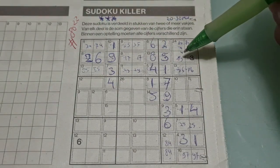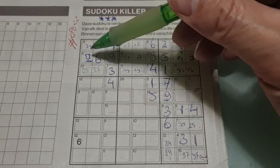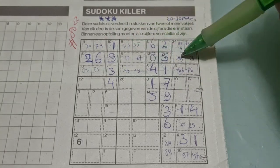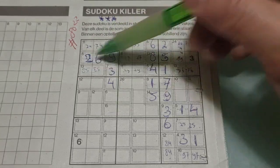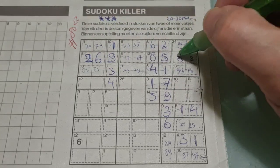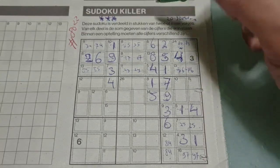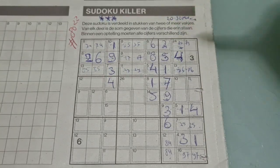So here can be 9. So 1 digit left. We have the 1 and the 7. The 1, the 2, the 3, 4 should be there. Okay, so the 8 and the 9 are left.